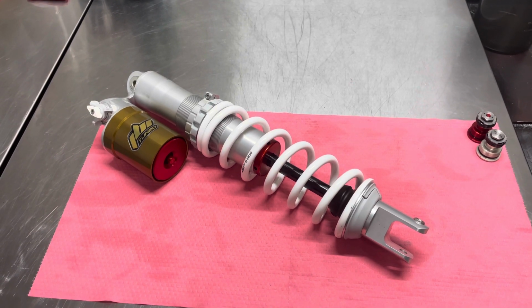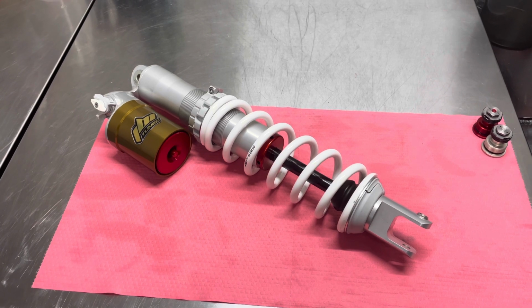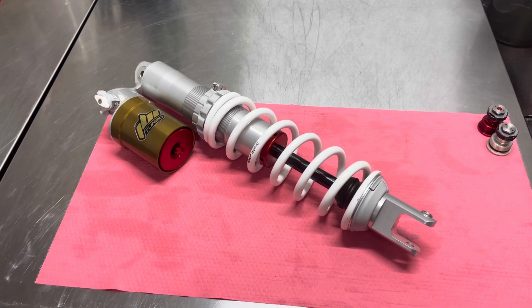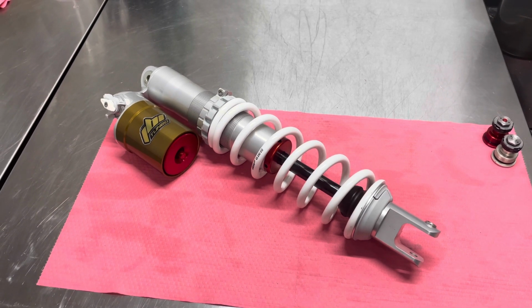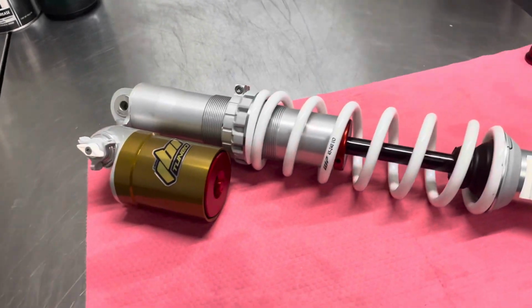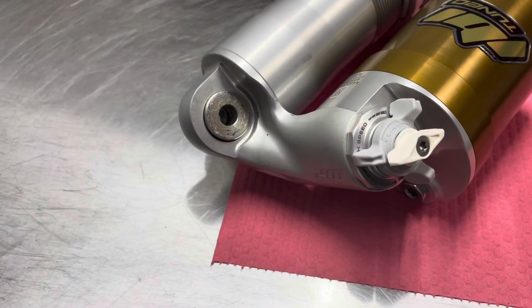This is JB. Today we finished a shock revalve on this 2023 KTM 350SXF WP linkage shock. This is the first year of the third generation WP linkage shock.